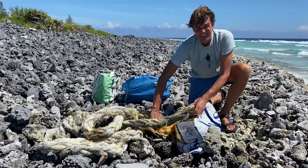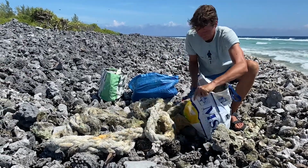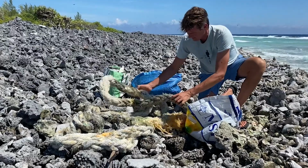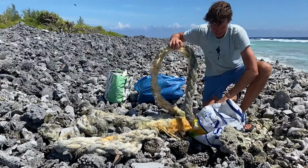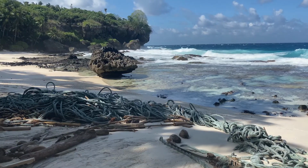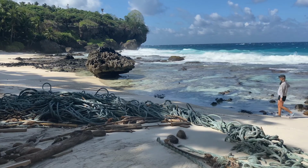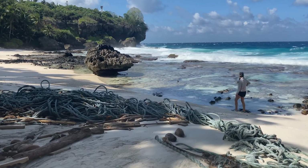Lots of microplastics still in one piece. Plastic pollution is a complex global problem. One solution is to avoid using plastic altogether. But how? History shows us that we don't have to use plastic.